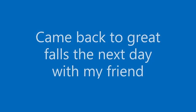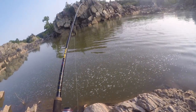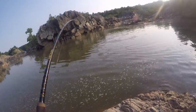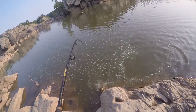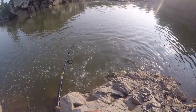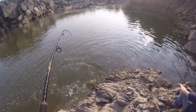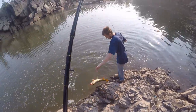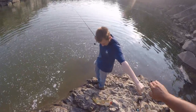No, oh, there it goes. Yeah. Carp, bro. I told you there's carp in here. These motherfuckers fight, bro. It's a big carp. Got it.